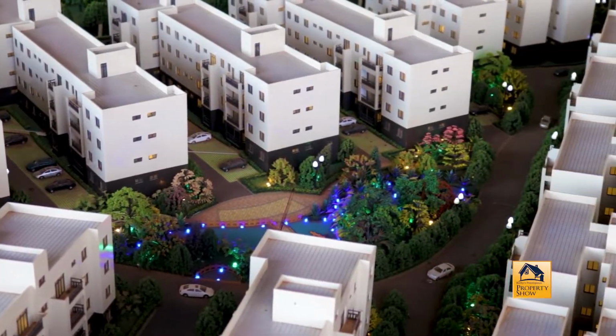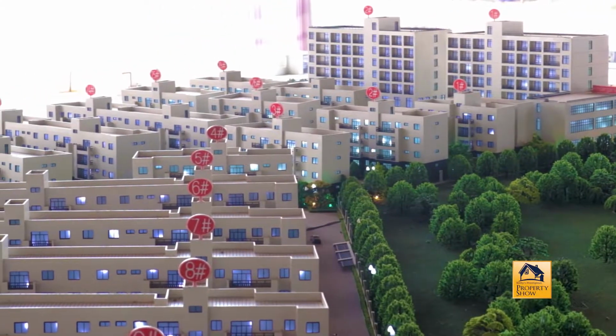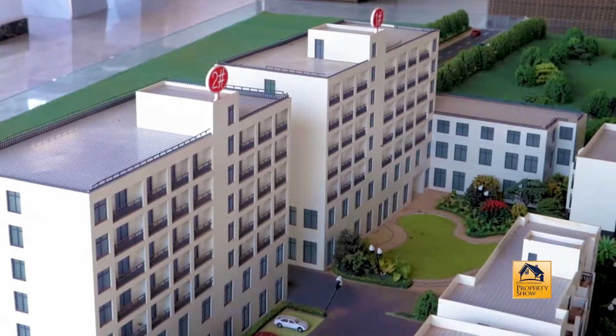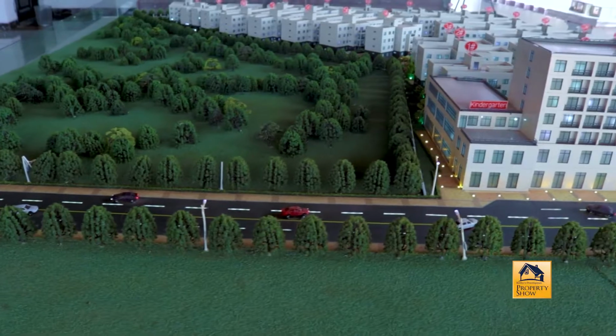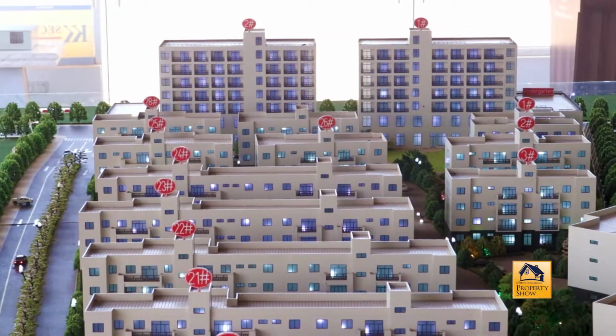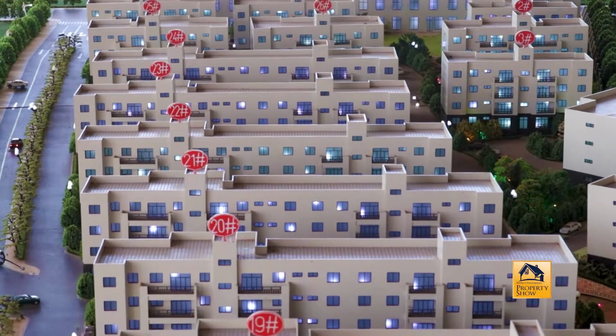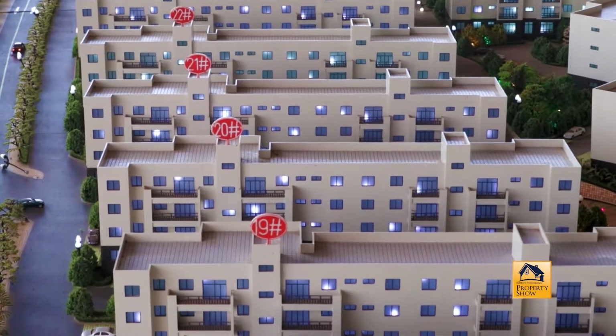There are a number of amenities like 24-hour security, CCTV cameras, security guards, community swimming pool, community kindergarten, high ratio parking space, ID card identification gate, gym, among others.